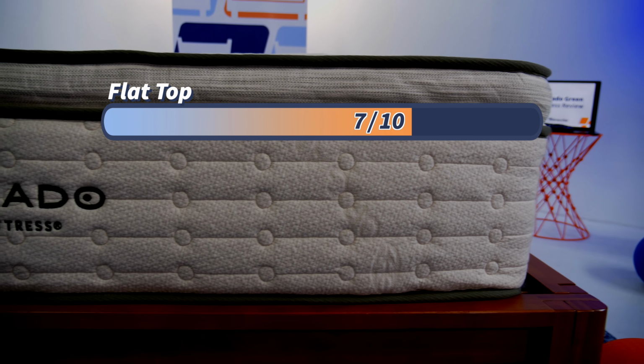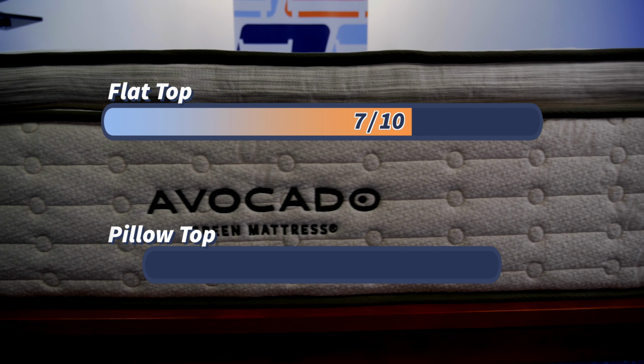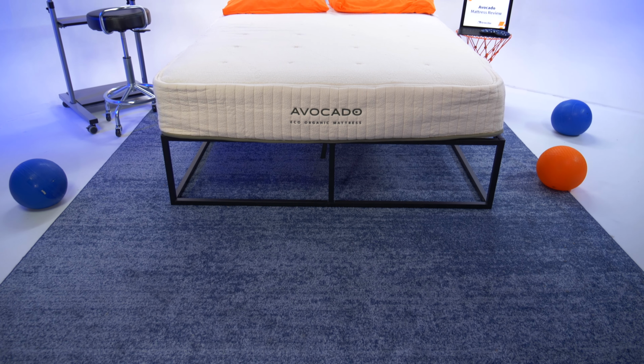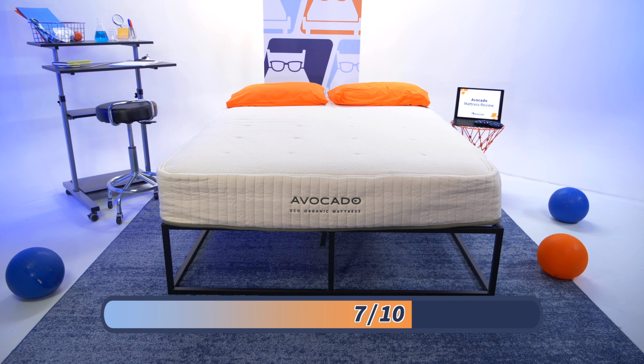At Mattress Nerd, we like to rate firmness on a scale of 1 to 10, with 10 being the firmest. This is really important when determining whether or not a bed will work for your sleep position and body type. We determined that the Avocado Green was a 7 out of 10 on our firmness scale, aka medium firm. And if you opt for that pillow top version, we found it to be a 5 out of 10, or medium. Meanwhile, the Eco Organic only comes in one firmness option. That's going to be that 7 out of 10 medium firm firmness level.